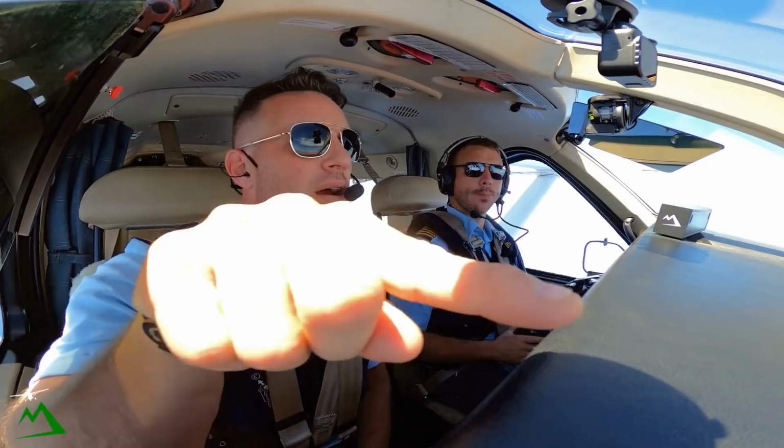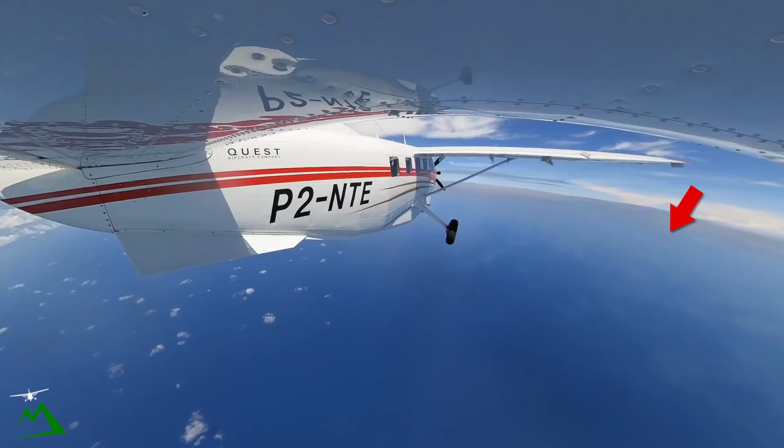You see that? It definitely looks more like it would be ash than a cloud, so I think that's a good call. It doesn't look like a regular cloud. Hard to tell though, isn't it?